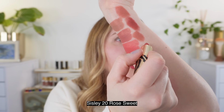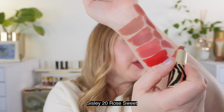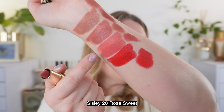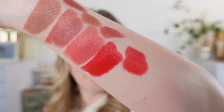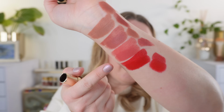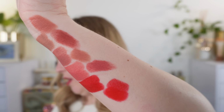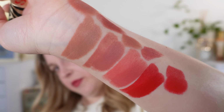And then 20 Rose Sweet. Let's see how that one compares. Okay, so you can see that this is going to be a little bit of a lighter, more carnation pink in the By Terry. And we have a little bit more rose in the 20 Rose Sweet. So just a few comparisons there.